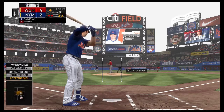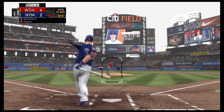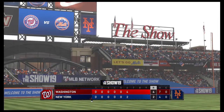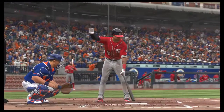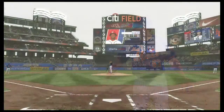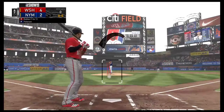Ramos at second with 2 down. Oh, a fastball swung on and missed, and for the second time today. Digging in and looking for more, Victor Robles. It was a 2-bagger for him in his last at-bat. Tim Peterson is on to pitch from the bullpen now to start inning number 7.